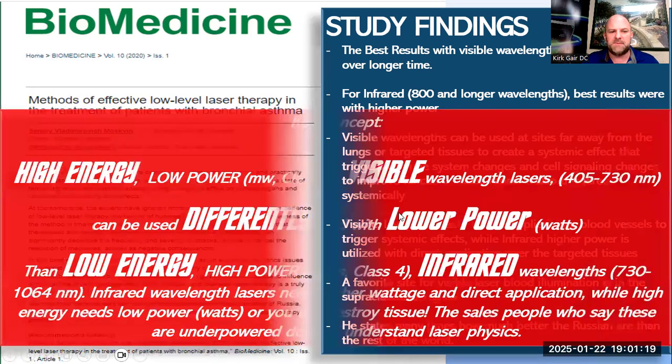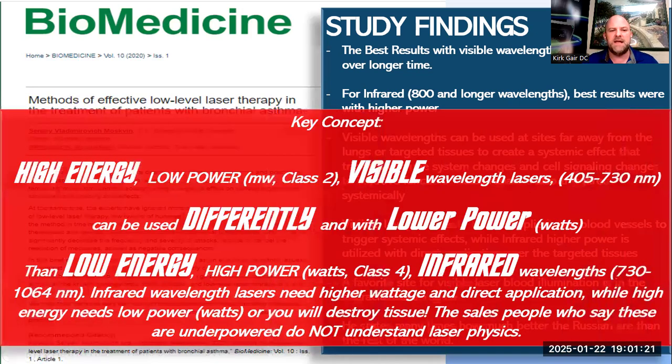And when we look at this specifically here, this is important to understand. These high energy, low power, which is the low milliwatts class 2 visible wavelength lasers, say from 405 nanometers to 730, which is from violet, green, and red, can be used differently.